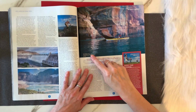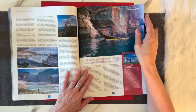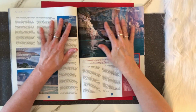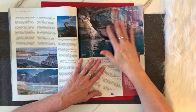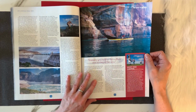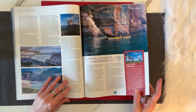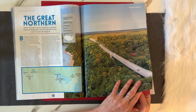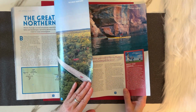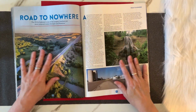It says the detailed rock at Pictured Rocks National Lakeshore is best viewed up close. Look at the colors in that. It's just rock, but the colors make it stunning. I really like this one. Definitely would want to do it in the spring or fall. Summer would probably be too hot, and winter, of course, would be too cold.